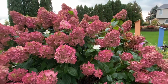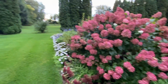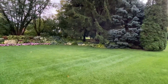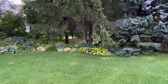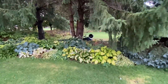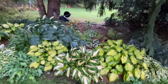So do know that this goes through flowering stages, starting off white to get to this beautiful red color. All right, let's head back to the corner here where the hostas are. If you've watched my videos before, you know we don't have a lot of shade here in this garden. So this is kind of my shade spot, and we utilize it quite well by tucking in every single hosta that we've ever carried. And it's a whole mix of plants.